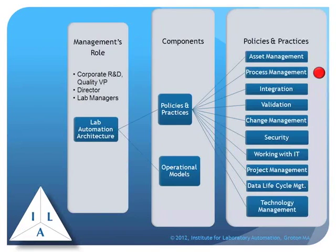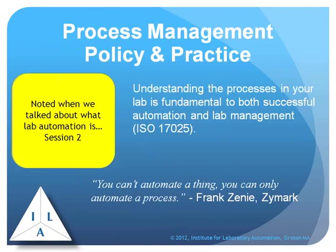Another area we'll look at very briefly is process management. We covered this in session 2, in talking about what lab automation was all about and the fact that it's built around processes, and statements that come out of things such as ISO 17025 that say that understanding the process in your lab is fundamental to automation and successful lab management. And the quote on the bottom is from Frank Zenie of Zymark, talking about how you don't automate a thing, you can only automate a process.